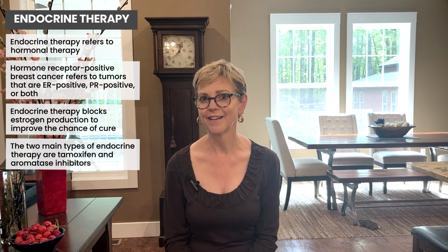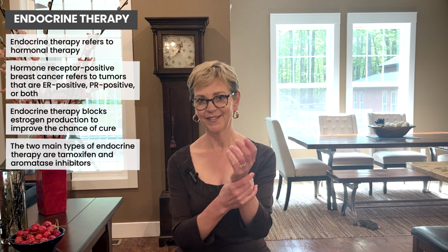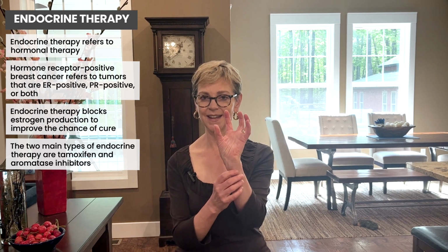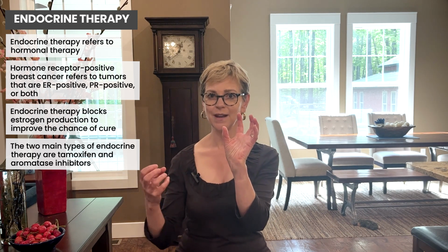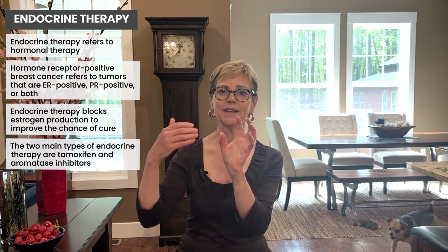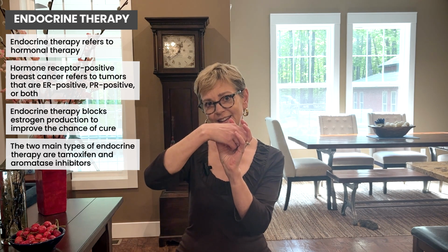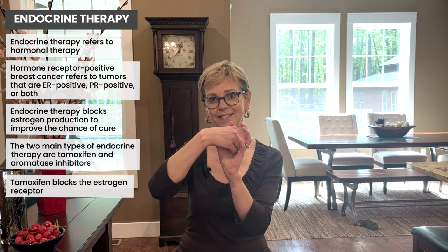Tamoxifen is a funny drug. It actually is a weak estrogen, and it mimics estrogen and gets in the way of estrogen getting to the estrogen receptor. I'm going to use my hands to show you. If my hand is the tumor cell and this is the estrogen receptor, tamoxifen, well, let's start with estrogen. Estrogen comes in and stimulates the cells to divide. If tamoxifen comes in, now estrogen can't get in there.